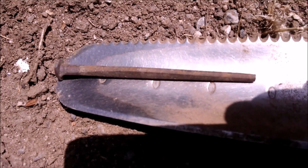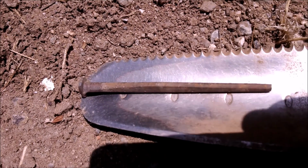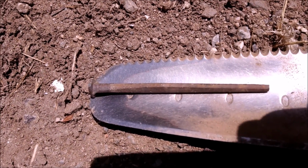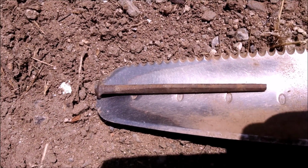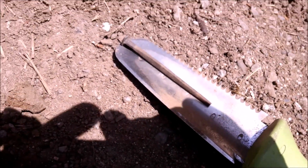Nice. Right on. These were drops instead of nails that were used and then pulled out later. They're in perfect condition. Really nice. Alright, see you at the next target.